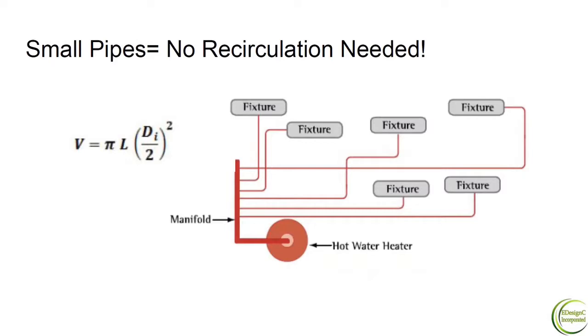And so we were working with Redwood Energy, and they were telling us about this small pipe methodology that they've seen elsewhere. And that if we located the hot water heater close enough to the fixtures, we would be able to completely eliminate hot water recirculation, because we do a home run from each fixture. It's 3/8 inch PEX piping back to a manifold that's pretty centrally located.